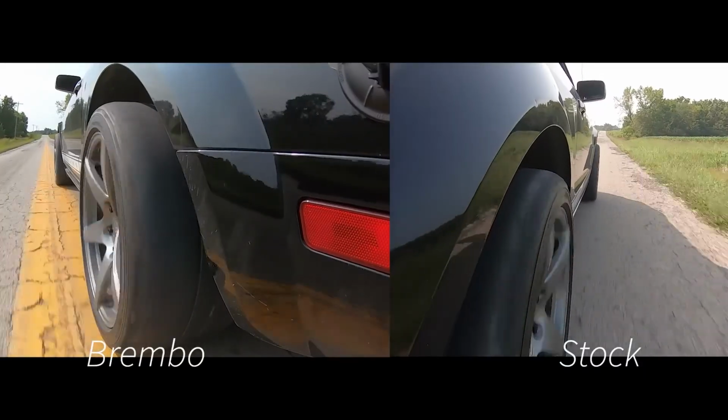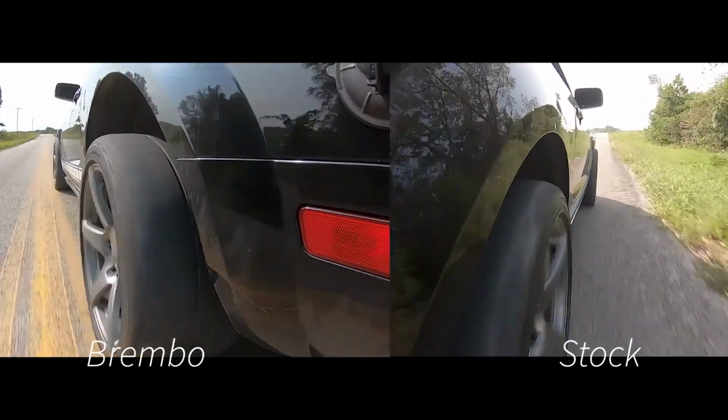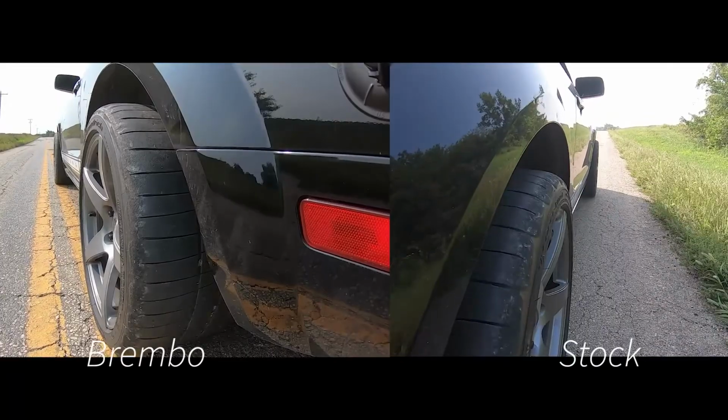I think if you at least had flushed the fluid and then had a better pad, I'm sure you'd have no issues with that. Of course, it's not gonna stop as fast as the Brembos, but you're not gonna see the fade like that. So moving on to the Brembos, huge difference here. And I'll add video after this so you can kind of see the difference between the two.